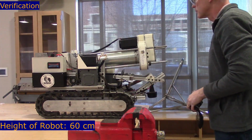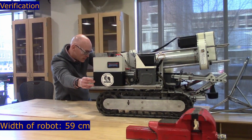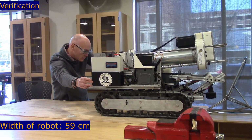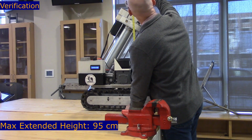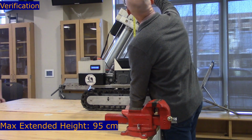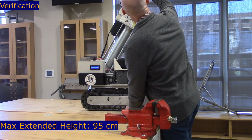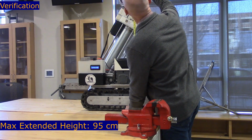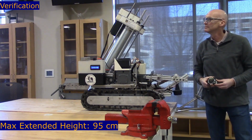Height is 60 centimeters. 103 centimeters long. Width is 59 centimeters. Extended height is 95 centimeters.